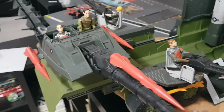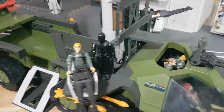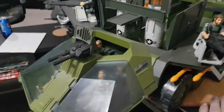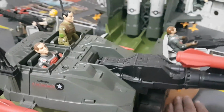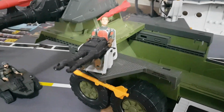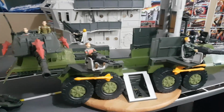Put the original 1982 G.I. Joe team on it, and I kind of like how they look on it because the green is like the olive drab military green, and with the grays and the red missiles kind of match Grand Slam and Flash's chest pads. There's Flash there on one of the machine guns. But yeah, just a really big vehicle, really fun to play with.